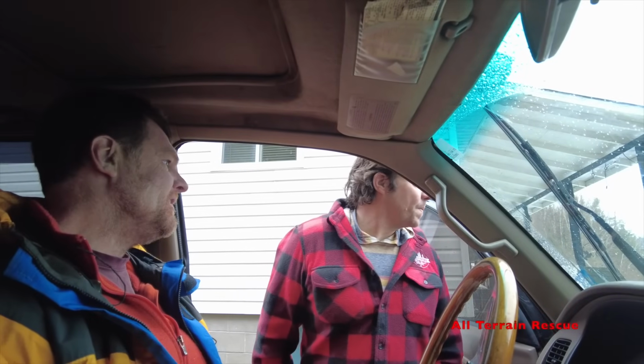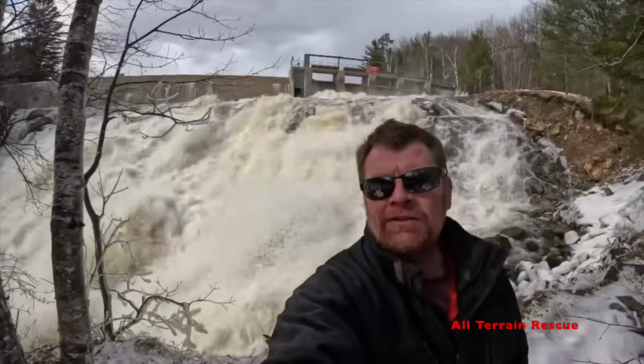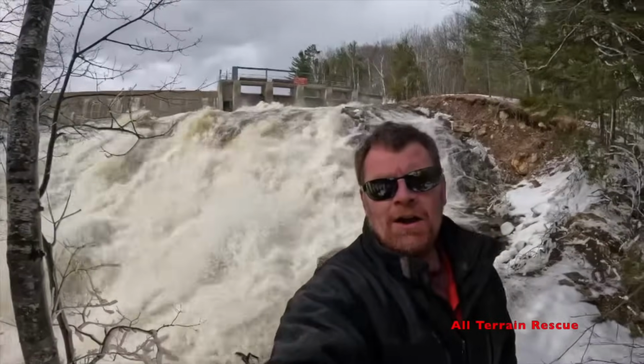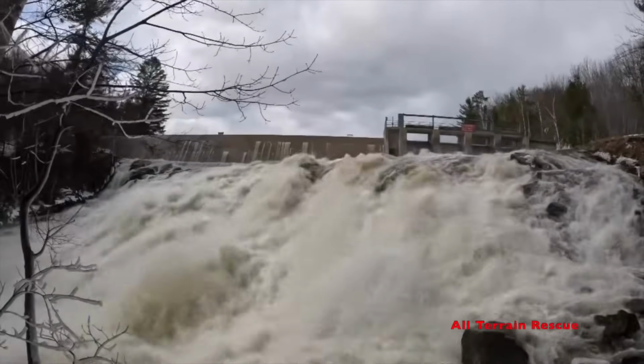Yeah, there's a current here in this lake. To show you guys exactly how much water is flowing through the lake where we were working there, just to give a little indication of why we had such a struggle dragging that car across that channel. That is a lot of water.